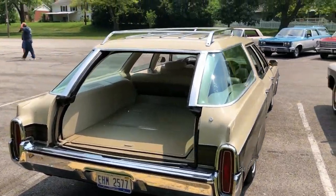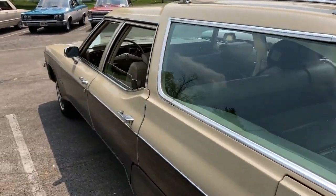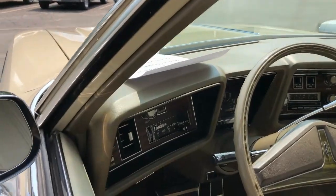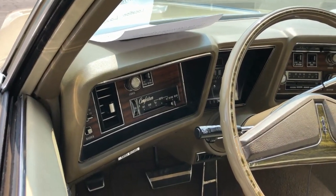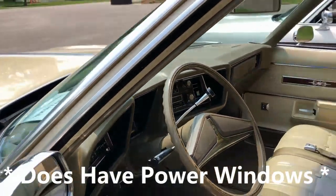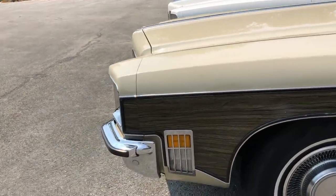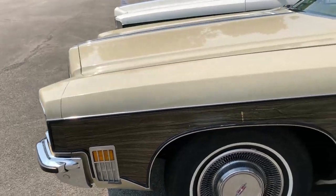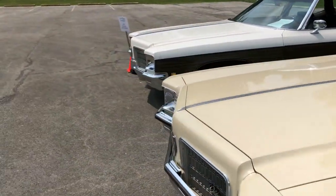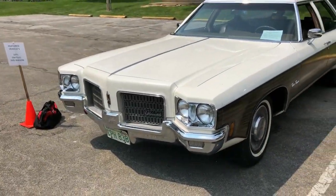This other '71 is a nice, clean wagon, really clean. Got a couple options on it that are rare. It's got the rear window defog, actually electric wires in the window to defog the rear window. This one's got climate control. Doesn't have power windows, but about power everything else. It's got the clearance lights and your turning lights. Got the fancy hubcaps. Both these Oldsmobiles have the fancy hubcaps on them. The Custom Cruiser, the land barge.